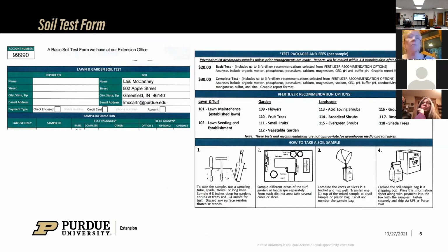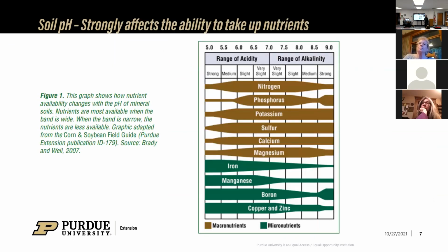Here's a basic soil test form. Just like I was saying, you want to say what you're using: lawn and turf, garden, landscaping. Whatever you're choosing, you just say, hey, I want to grow turf, and they'll give you ideas of what's going on.